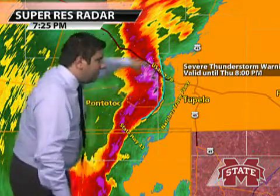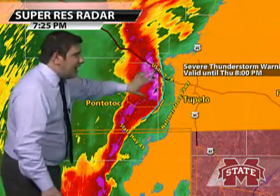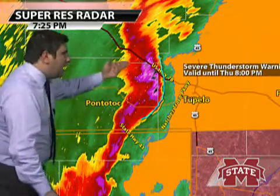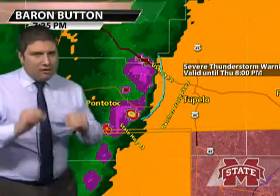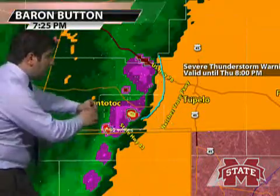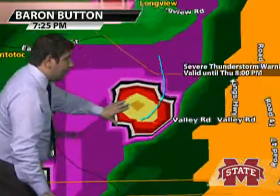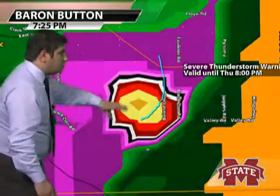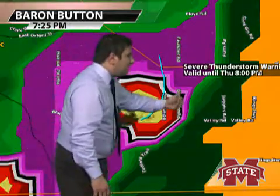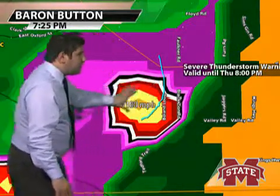Again, this is until 8 p.m. You do see this kind of black within the pink. This is the strongest area, so if we go to the Baron button and zoom in on this, you will actually see exactly right where we're really concerned about. Now, this area actually just came up, and this area looks really, really strong. So, again, if you are towards Valley Road, over there, this is an area that we have to be concerned. 100-mile-an-hour winds.